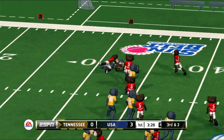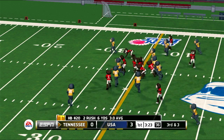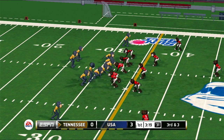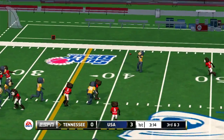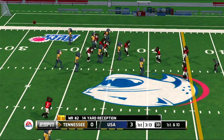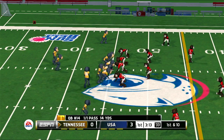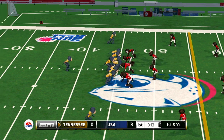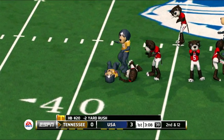They run it left. He gets out to about the 32-yard line. Level at the 45. He made a really good move at the line of scrimmage. Sometimes all you need to do is throw off the defender's timing just a little bit at the start of the play. Runs it and tackled in the backfield.